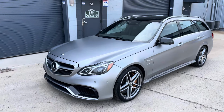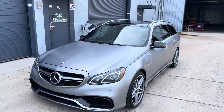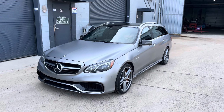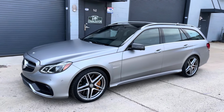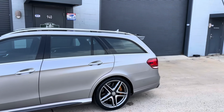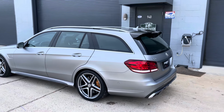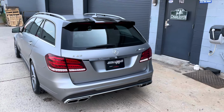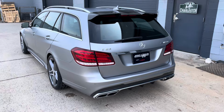But here's the most exciting part about this car. It has a full Weistec W3 package. It's pushing 900 horsepower. It's got a Capristo exhaust, Weistec bigger turbos, the tune, the downpipes, the methanol injection. And the best part about it is the Capristo exhaust is valved. So you can make it quiet, like an E-Class station wagon should be, or you can open those valves up and sound like exactly what you would imagine 1,000 horsepower feels like.